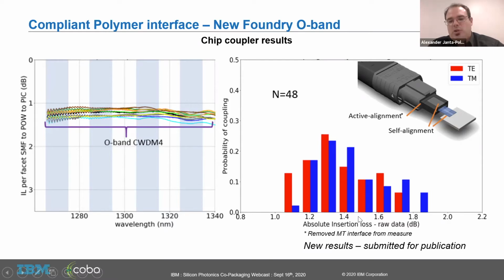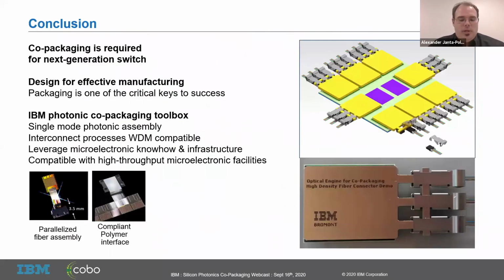And here you have the absolute insertion loss per facet, and a little histogram of the population. This is using our polymer and the ferrule. We're using self-alignment for the polymer to the chip and the polymer to the ferrule. We use active alignment between the MT and the polymer MT to remove this MT loss and just focus on the polymer and the adiabatic coupling loss to the devices. So we're very excited. Those will be presented, so you can go see those results, and it will be available at IMF.